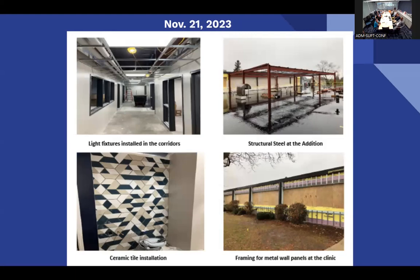The kind of detailed ceramic tile on the wet walls in the bathrooms and at the drinking fountains. Here again, we got steel progress. I think it's kind of hard to see in this photo, but we're starting to get the steel decking on. This was a rain day, so this was one of those worrisome days as we were building.